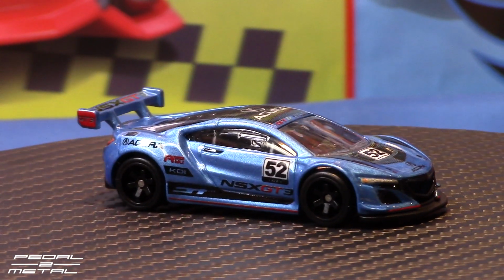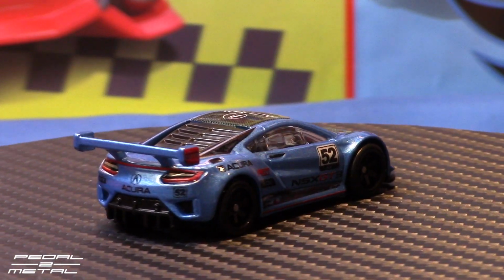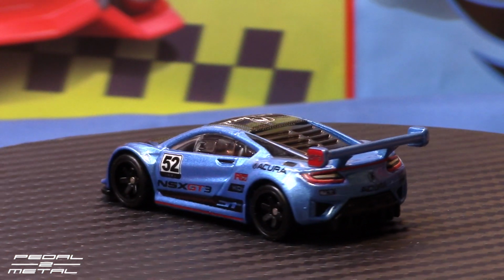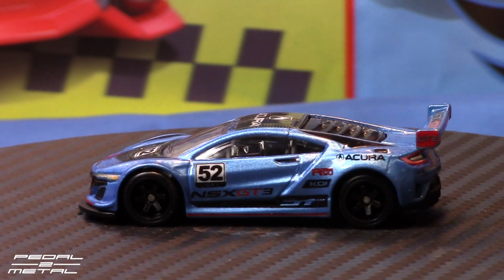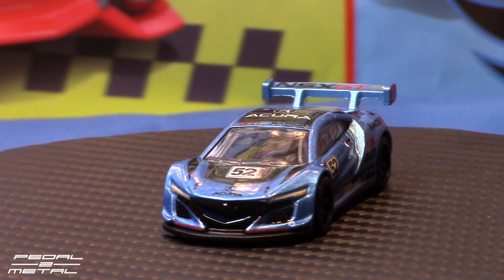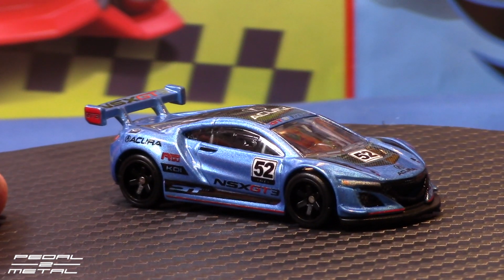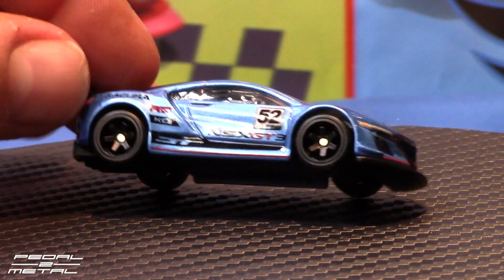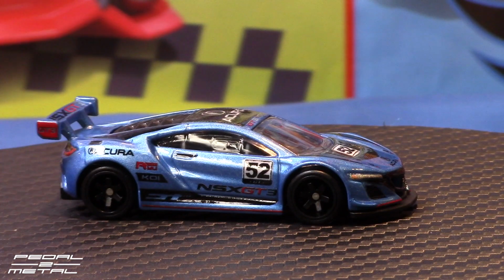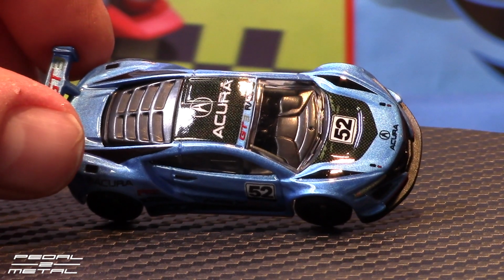I know a lot of people don't care much for the new NSX, but I like it. I've gotten to see a few around town where I live, and I think they're really cool looking. And the race version's no exception. I mean, this thing is really cool. Now this has the newer 6-spoke JDM style wheels. The wheels might be a little bit on the small side, diameter wise, for a GT3 race car.